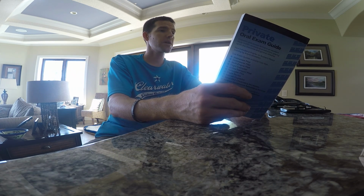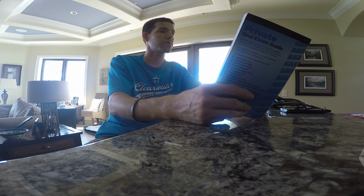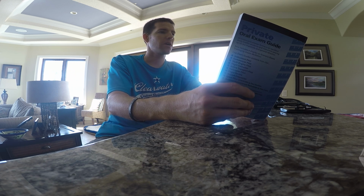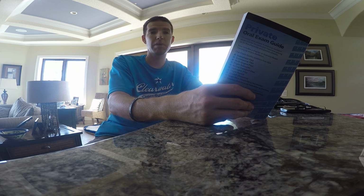What documents are required on board an aircraft prior to flight? 14 CFR 91.203. You've got to have, and this would be the acronym AROW, A-R-O-W: Airworthiness Certificate, Registration Certificate, Owner's Manual or Operating Limitations, POH, and the weight and balance data sheet, which might be in your POH.